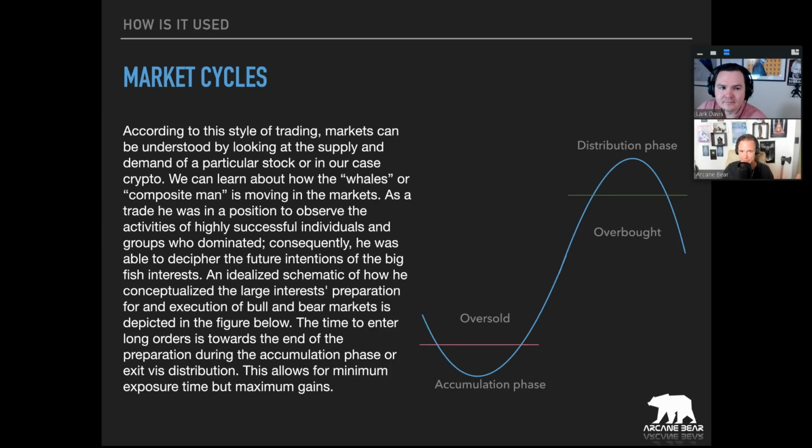So according to this style of trading, markets can be looked at again through this supply and demand chain. As we learn about how the whales or composite man are moving these markets, he trades his position, and we can observe the activities of these highly successful market operators, these pools that have basically dominated these sectors, and we can decipher their footprint. This is an idealized, conceptualized schematic of the accumulation area at the bottom and the distribution phase at the top, just a simple waveform. As we identify it properly, it allows us to find out where market man is and take an actionable trade that gives us the minimum exposure time with the maximum amount of gains.